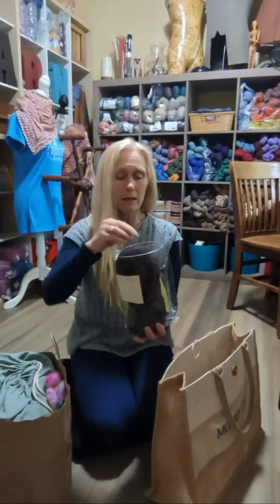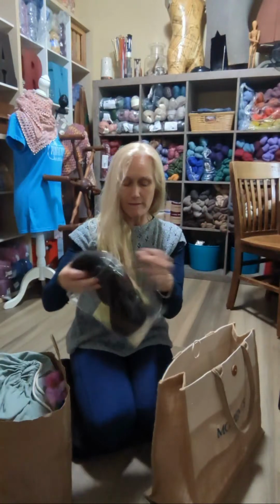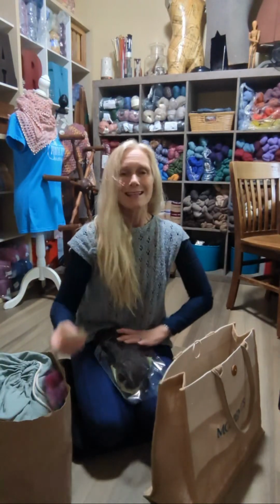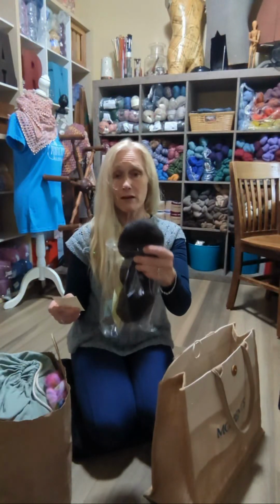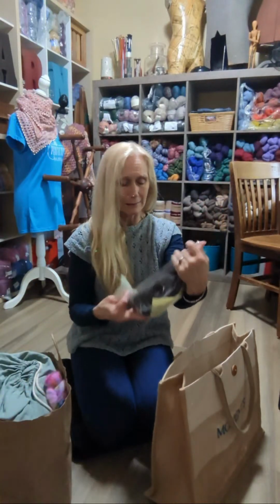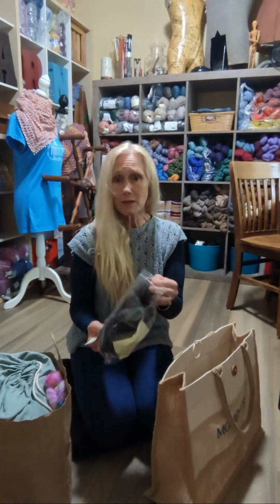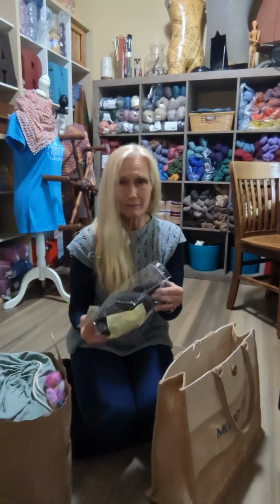This right here, oh my goodness, this is like 500 yards. I don't know, how many yards is this? Let's find out. Oh, I was wrong. 695 yards. Natural colored, very dark chocolate brown prime alpaca. 695 yards, it is much more of a fingering weight, which is great. I love fingering and lace weight.